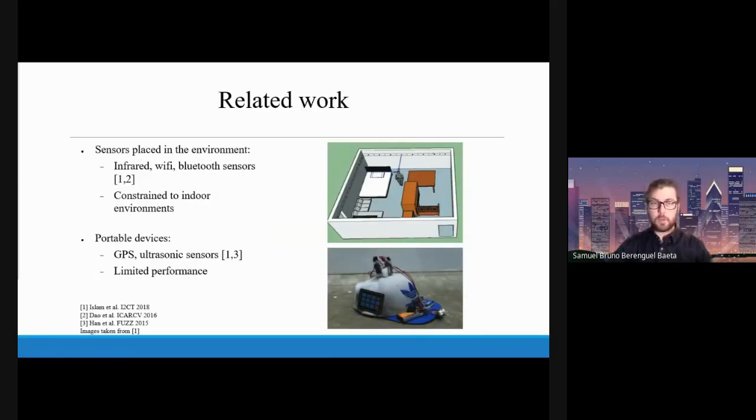In the last decade, many approaches have been proposed in order to help visually impaired people. One of these approaches is the use of sensors placed in an environment, monitoring the user's position and guiding him in these environments, avoiding the obstacles. The main problem of this approach is that it can only be used in indoor environments with a correct setup.